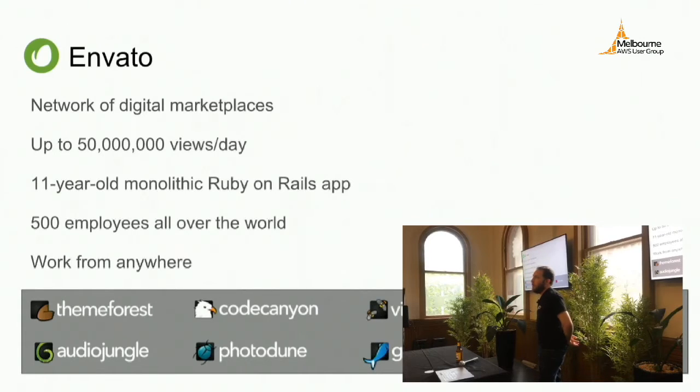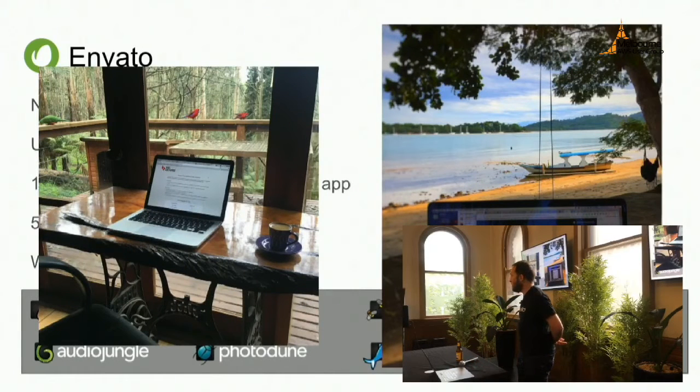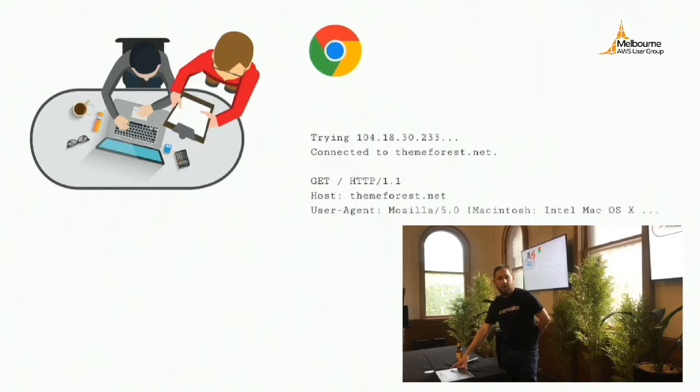We have a new React front end that we're starting to move our traffic over to. We have about 500 employees based all over the world, in almost, not every country, but quite a few. You can work from anywhere. That's one of our company policies. So we have people all over Australia. There's a guy in Bali who works there permanently, and like I say, the US, Europe, Asia, Australia, everywhere.